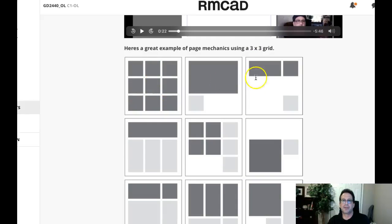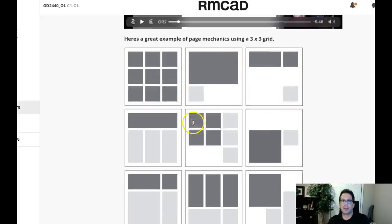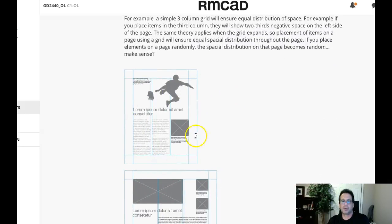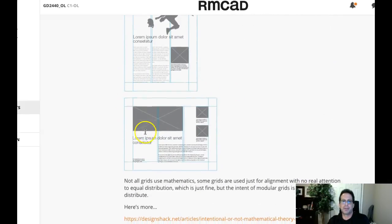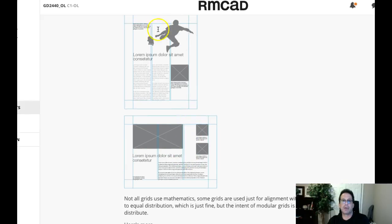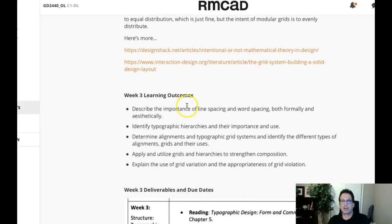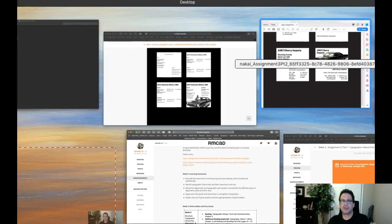And then here's some examples of a 3x3 grid and how you can place elements in a 3x3 grid. Okay, and then here, this is great because it shows you an actual layout with the grid superimposed, so you can see how the layout reacts to the grid itself. A couple more resources here, so definitely look at those. Take a look at the textbook, and specifically page 101 in the textbook, which does a really nice job, little example.